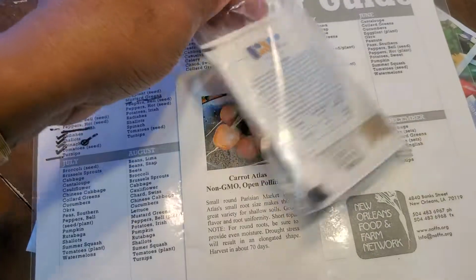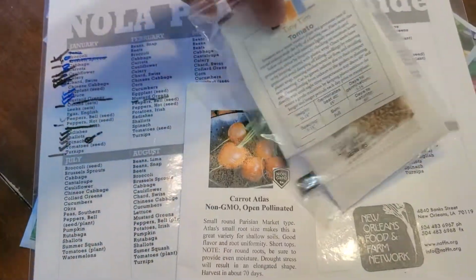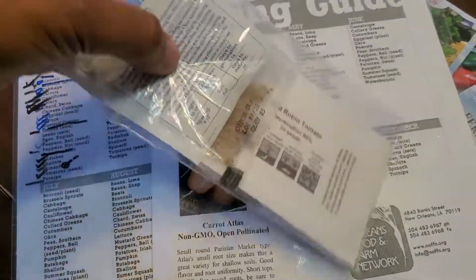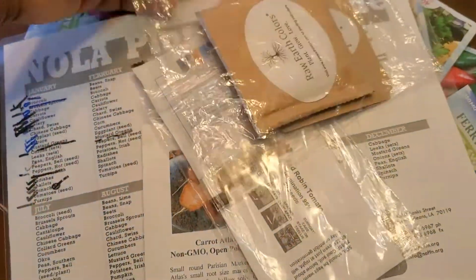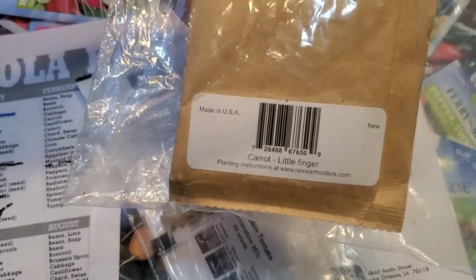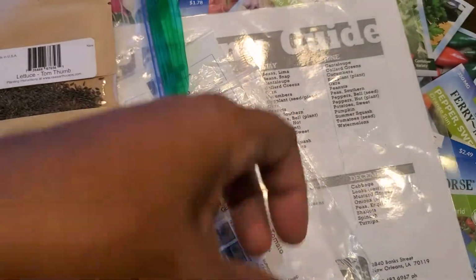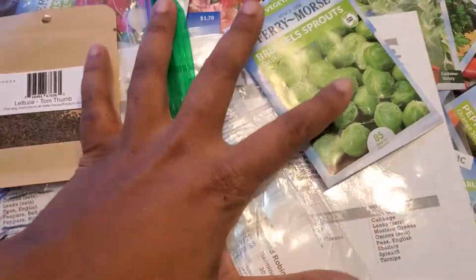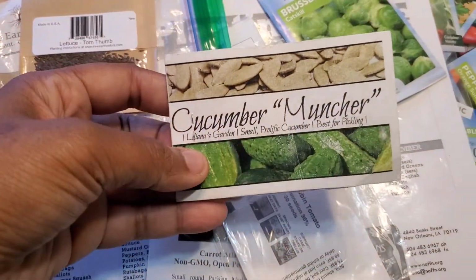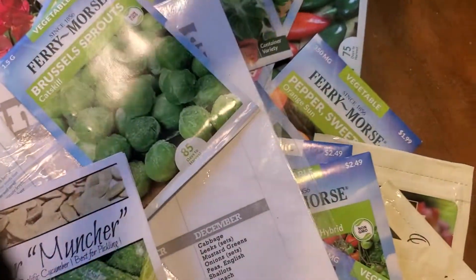These are some other seeds that I got. Some Tiny Tim tomatoes. I think I got some Red Robin tomatoes, and I just grouped them together. I think here are some more lettuce. Yes, some Tom Thumb lettuce. And then some little finger carrots. And I have a couple of different little finger carrots. I think I have some other ones filed away that I need to unpack with everything that we're doing, still getting settled at the new house. And some Cucumber Muncher that I ordered off of Amazon.